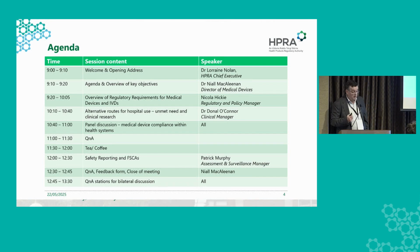That'll be followed by a presentation from Donal O'Connor, our clinical manager, who'll give an overview of some of the provisions around clinical research of medical devices and in vitro diagnostics, and also those compassionate use type of applications, with the objective of having an understanding of how devices that aren't yet CE marked, or maybe in development or in research, can be brought into clinical practice, and the obligations on us to assess and approve those, and also on health systems to make sure that they're deployed safely and in line with things like good clinical practice.